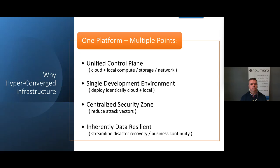So a lot of organizations struggle with security. It's become more and more important as we digitize more and more of our businesses. How do I reduce these attack vectors? How do I have a single pane of glass, again, to look at that security, implement two-factor authentication internally and externally? I'm able to do that by overlaying that cloud control plane from a security perspective over everything.